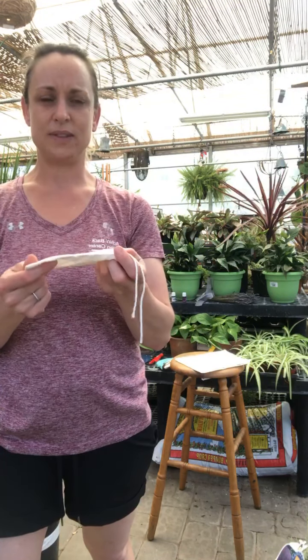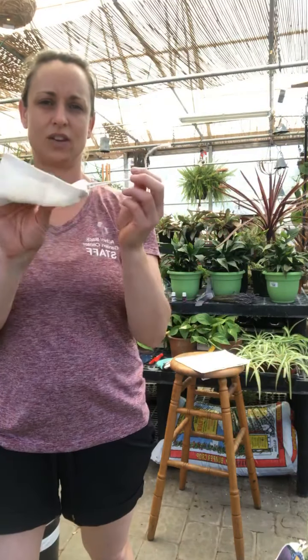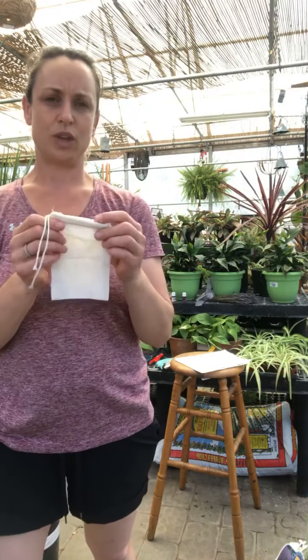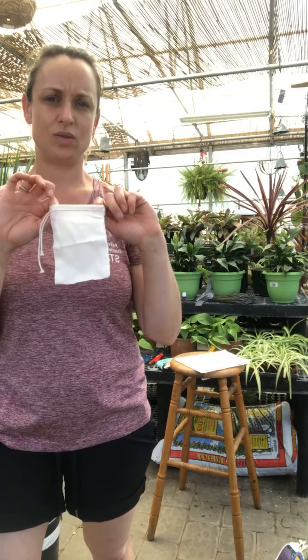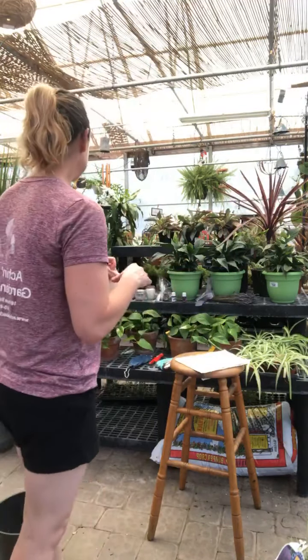And then you can put this in your underwear drawer, your sock drawer. You can give it as little gifts. So, super cute idea, and a great way to use your harvests of your lavender. Your harvests are going to then promote more blooms.